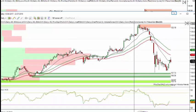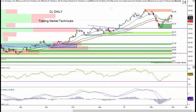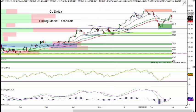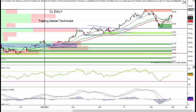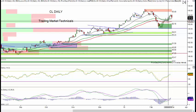You've got to find your system that works for you, and if we can help out here in any way, this is the reason why you're here. Crude oil, let's look at what happens tomorrow. I'd stay away from any oil stocks until the number is released. Remember, it's not the number, it's how the markets react to that number. Very important to understand that.